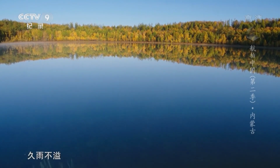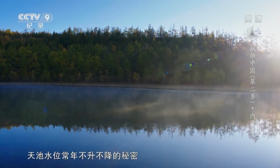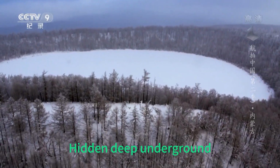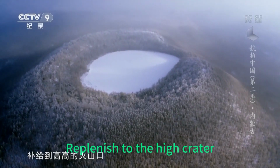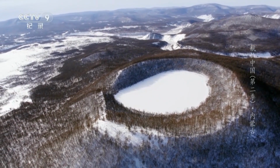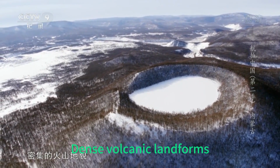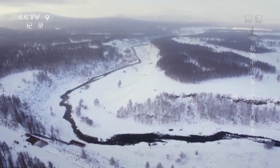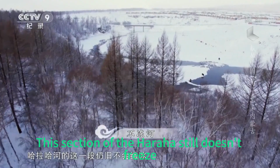Long drought. It never rains. The secret of why the water level of Tianchi does not rise or fall all year round is hidden deep underground. Massive amounts of groundwater pass through the volcanic plume and replenish the high craters, forming the wonder of Tianchi. Dense volcanic landforms also bring abundant geothermal resources to the mountains. Even at minus 40 degrees Celsius, this section of the Halha River still doesn't freeze.